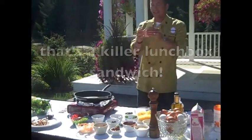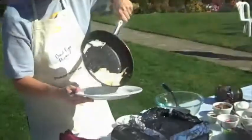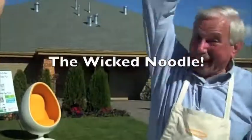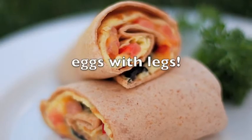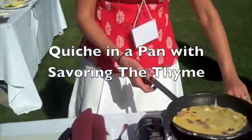It was such a blast. As you can see, we had so much fun cooking together. Here is my friend Christy of the Wicked Noodle making an omelet. Then here is me with Howard Helmer tackling the eggs on legs. My friend Jennifer made quiche in a pan. And we all clamored to get hugs from Chef Saad.